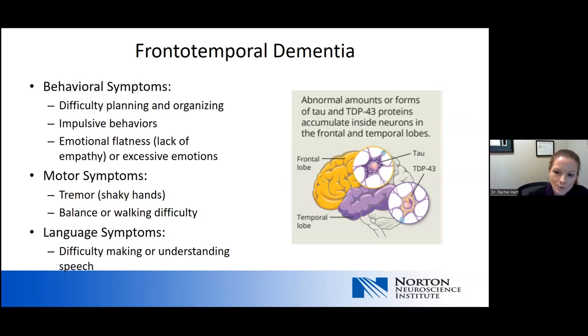But most commonly with behavioral variant frontotemporal dementia, the first symptoms, even before cognitive symptoms, will be behavioral. Difficulty planning and organizing, impulsivity, and we either have emotional flatness, a lack of empathy, or excessive emotions. And for some people, they can switch back and forth between those two. Especially later in the disease, like our patient, motor symptoms are common. Tremors like shaky hands, and balance problems and frequent falls can become a problem.